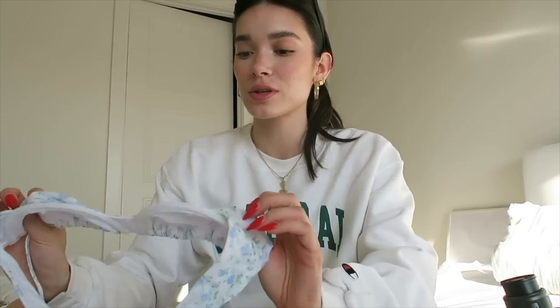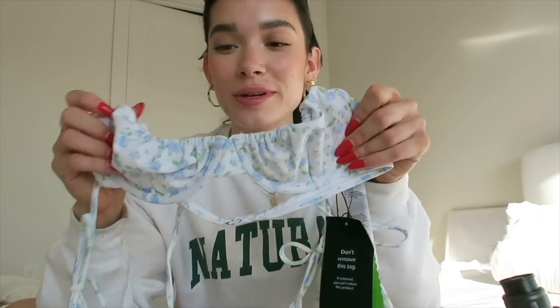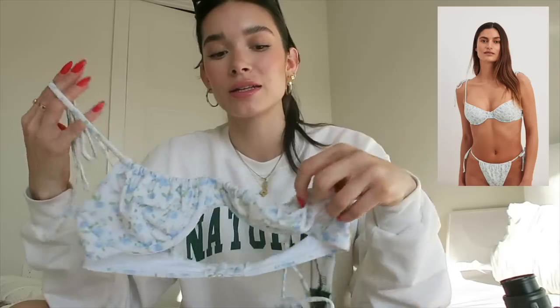And the second swimsuit is this really pretty floral print. It has these baby blue flowers on, and this one has some underwire, so it's more of a structured top and the matching bottoms.